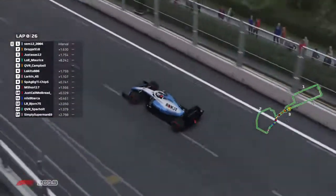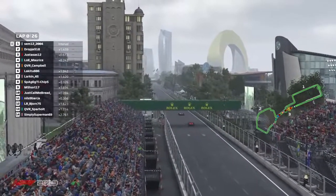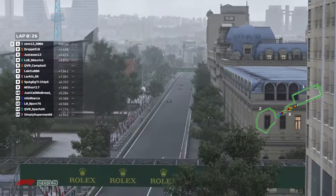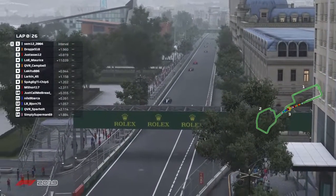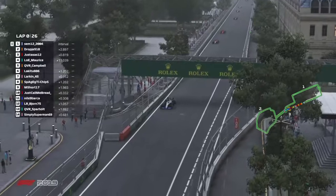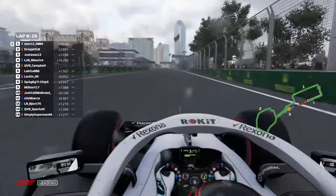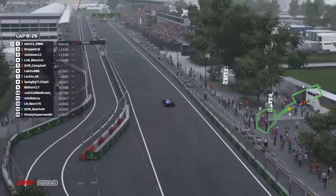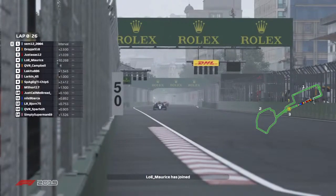This fast right-left, then a left-hander, then a right-hander, slinging the cars through using all grip possible. It's going to be a bit more difficult in these wet conditions, so we'll have to keep an eye out on the drivers crashing, and that could lead to a safety car, which might be ideal for the drivers. Yeah, but this greasy track condition is not ideal for the drivers.